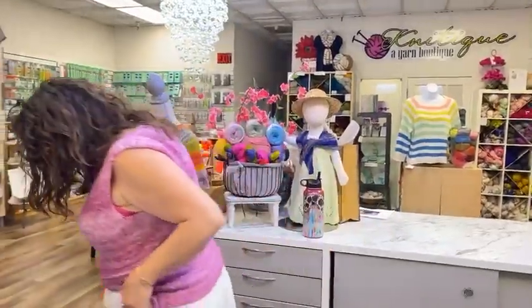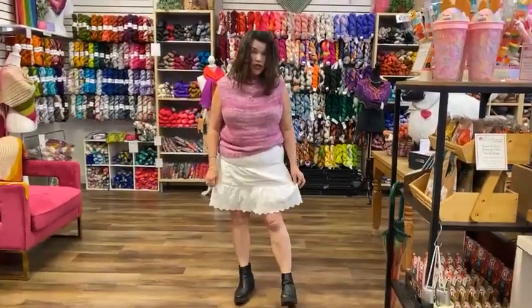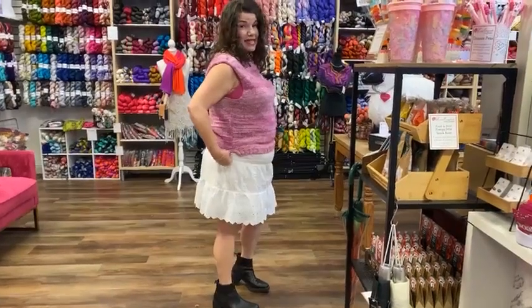I'll show you my styling, because I was like, okay, it has to be stylish. So I put it with this little tiered skirt. It would be cute with a pair of white fitted pants. However, I wore those the other day. I did tuck it in, so it's a little bit more flattering. I did do side slits, which I wouldn't have to do.